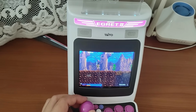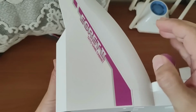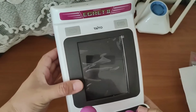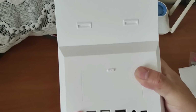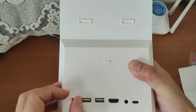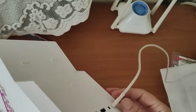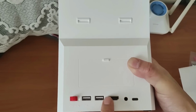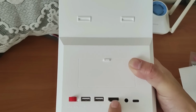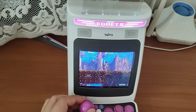The build quality of the Egret 2 Mini is solid, with a sturdy frame that feels durable. It's wrapped in hard plastic, so while it can probably survive a minor fall, it's best to keep it safe. Around the back, you'll find modern conveniences like USB ports for extra controllers, HDMI output, and a USB Type-C port for power. There's even an SD card slot for additional games, although swapping between the built-in games and those on the SD card requires a restart, which is a minor inconvenience.